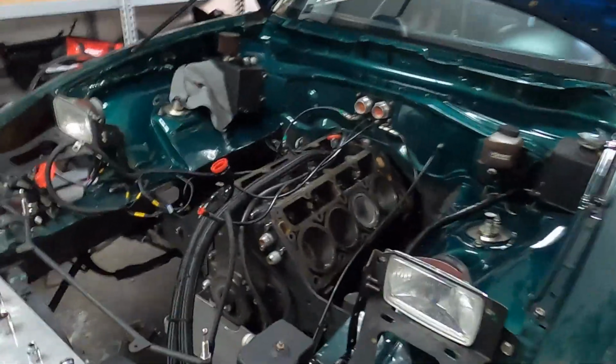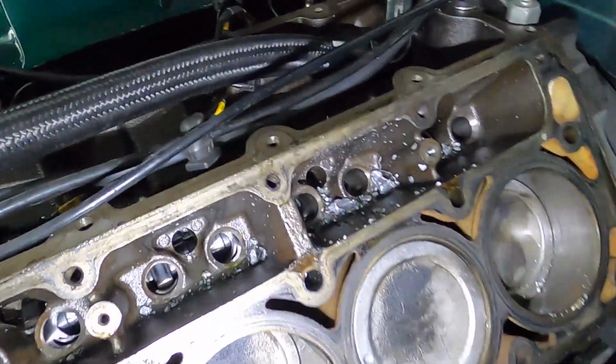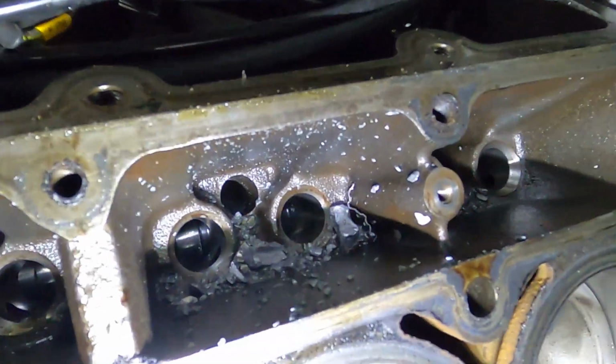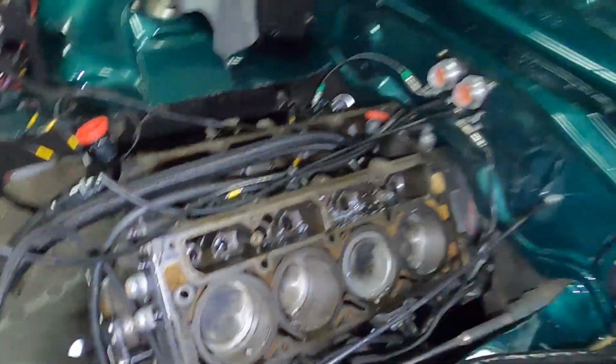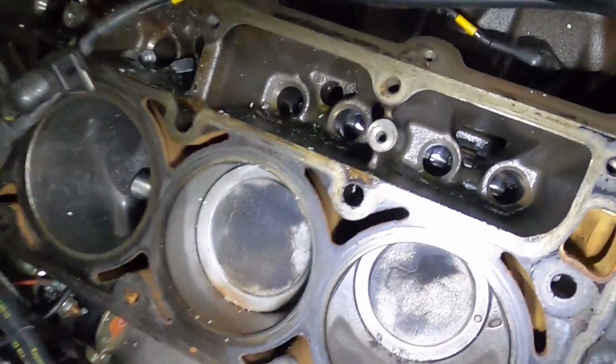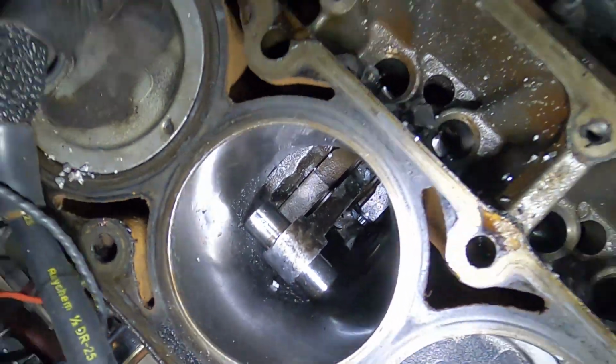So ultimately, let's go ahead and look at the driver's side bank. You can see I got 4 pistons, and in the lifter tray we got a bunch of debris. You can see parts of piston. You can actually see part of a piston ring. And let's go to the passenger side. We have a piston, we have a piston, we have nothing, absolutely nothing.